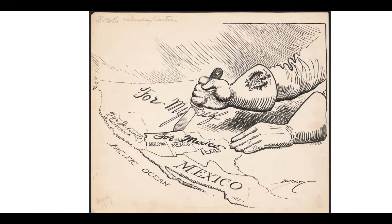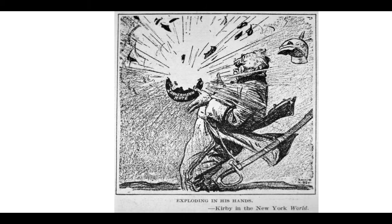The Zimmermann telegram angered many Americans who were still committed to pursuing neutrality. Germany was actively trying to plan to take territory from the U.S. that we had taken from Mexico just 69 years ago. How dare they? Clearly, the Zimmermann telegram backfired on Germany. All it did was arouse nationalist anger in the U.S. and increase calls to go to war.